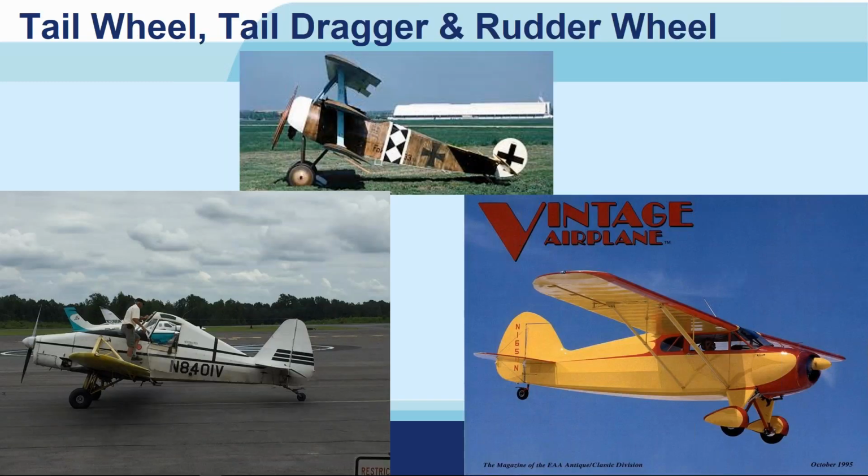And we're talking about tailwheel, but there's tailwheel, there's tail draggers, and there's even some aircraft out there with rudder wheels, where the tailwheel is mounted on the rudder. This is a Funk that has a similar type of design, but not truly set up that way.